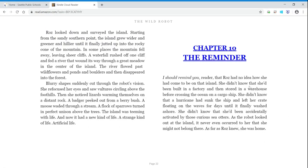Roz looked down and surveyed the island. Starting from the sandy southern point, the island grew wider and greener and hillier until it finally jutted up into the rocky cone of the mountain. In some places, the mountain fell away, leaving sheer cliffs. A waterfall rushed off one cliff and fed a river that wound its way through a great meadow in the center of the island. The river flowed past wildflowers and ponds and boulders and then disappeared into the forest.